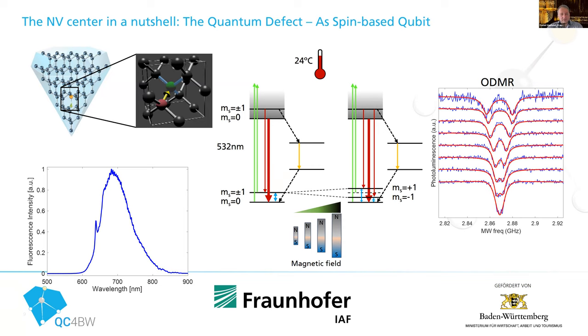If you put such an NV center into a magnetic field, due to the Zeeman effect, the ground levels MS plus one and minus one will split up, and you will detect them in the fluorescence spectrum.